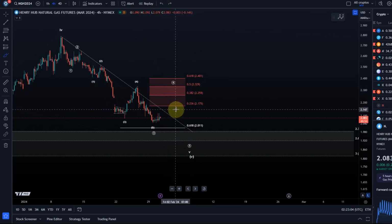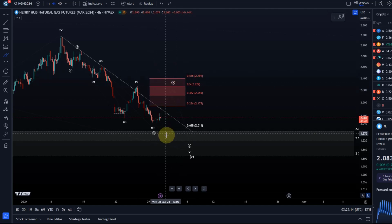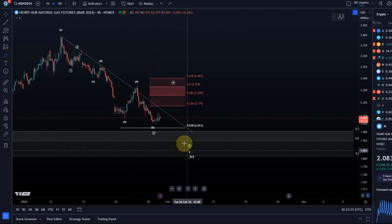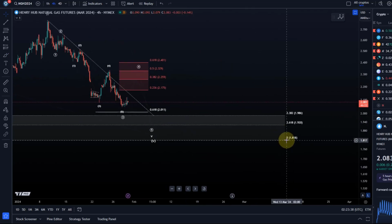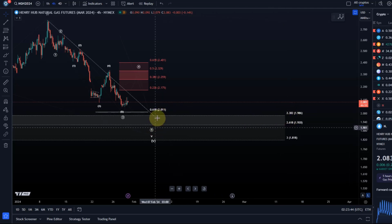But anyway, we defined the resistance area, and as long as the price stays below $2.40, I think the downside pressure remains high, and in my primary scenario, I will expect another low. There are smaller degree resistances that will be relevant if a wave 4 occurs. They are here: $2.17, $2.26, $2.33, and $2.40. And then we could get one more low in wave 5, targeting $1.81, $1.92, or maybe $1.99. Even though they would be quite shallow, I would prefer a clearer wave 5 that goes a little lower.